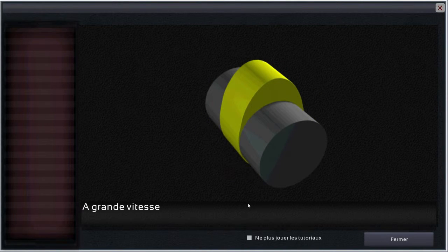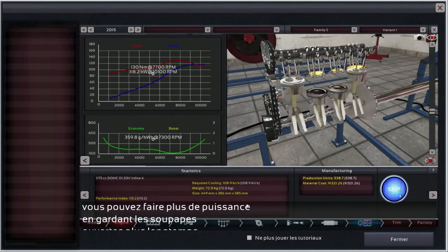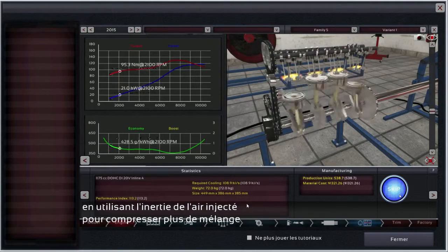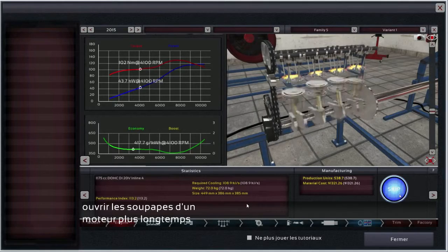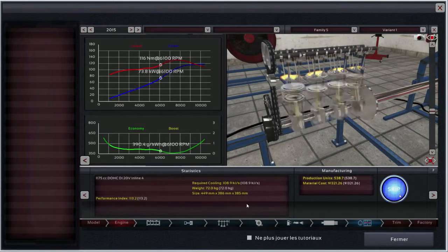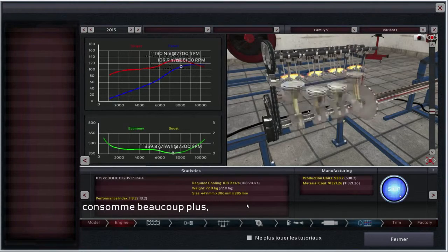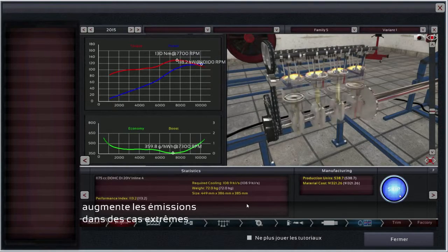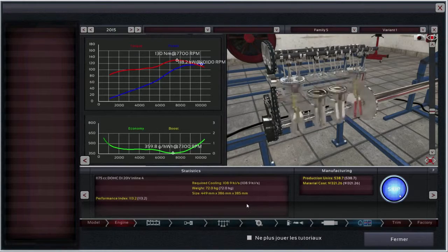At higher engine speeds, you can make lots more power by keeping the valves wider for longer, using the inertia of the air rushing in to squeeze more into the cylinder. This is a trade-off, however, as holding the valves open for longer will make the engine push air and fuel back out the valves, making it lose power at lower engine speeds, consume lots more fuel, run very roughly at idle, increase emissions, and in extreme cases, shoot flames out the exhaust.